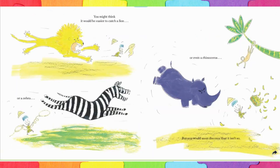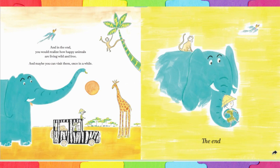You might think it would be easier to catch a lion or even a rhinoceros, but you would soon discover that it isn't so. And in the end, you would realize how happy animals are living wild and free. And maybe you can visit them once in a while.